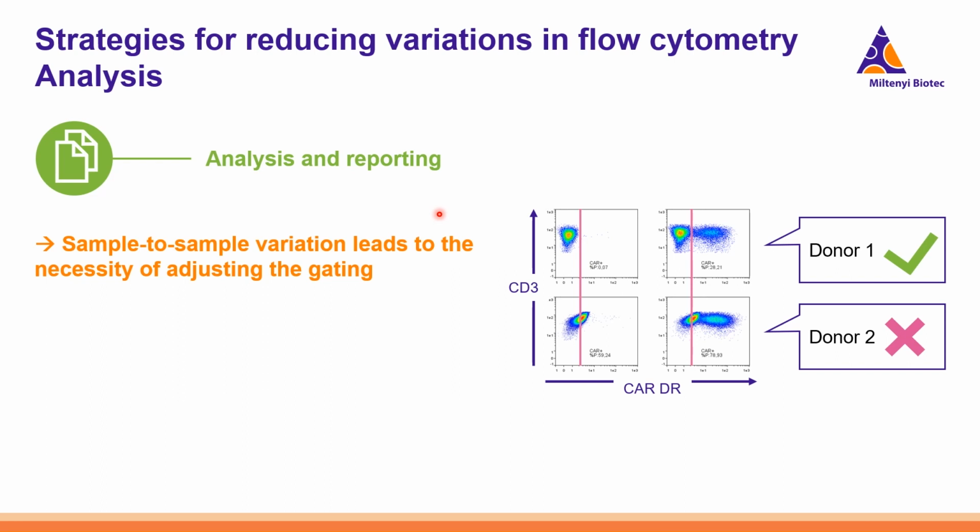So here's just a quick example of 2 batches of CAR T cells gated via CD3 positive cells. And here the task is to identify the CAR positive cells, so the transduction efficiency, with the help of the CAR detection reagent. So if we just focus for the moment on donor 1 and we set the gate for the transduction efficiency here for these CAR positive cells, this all looks nice.